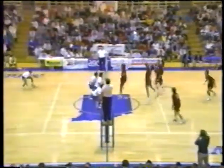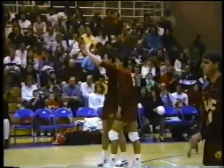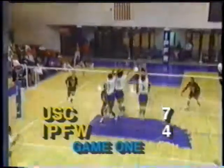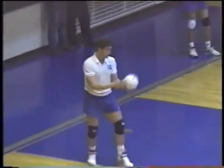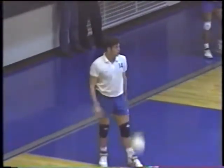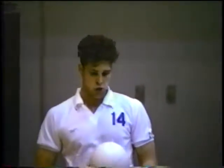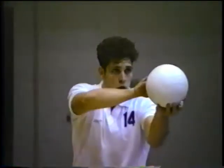Devaney. Looning with a great dig, and Malcolm sends it back. Fred Malcolm throws that one deep. Everybody sucked in on USC's side. They were up there on the coverage. Here you see Looning, and he throws it back in that corner. Pat Ivy can't get that one. That's going to give IPFW 4. USC leads game 1 of our championship match, 7-4 over our IPFW Mastodons.